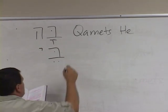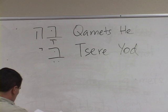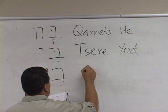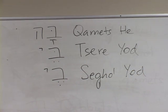Tsere yod. Tsere yod is what sound? A. That's always going to be a longer sound. A lot of students are missing that and they're trying to read it as two separate sounds. It's not two separate sounds. It's bay. Next one is segol yod. Segol yod. Slightly shorter. Bay. Slightly shorter.